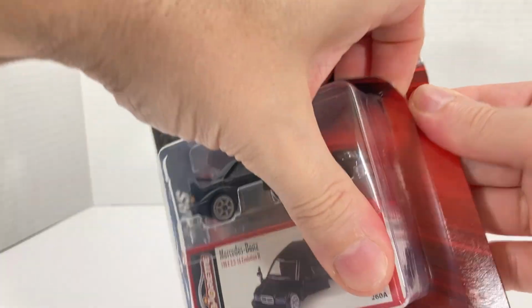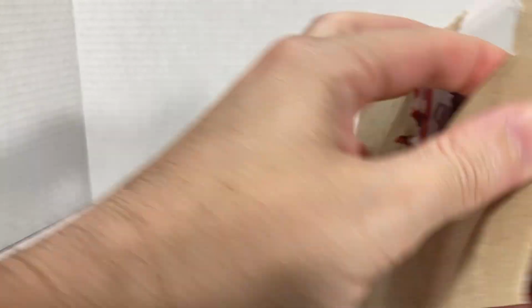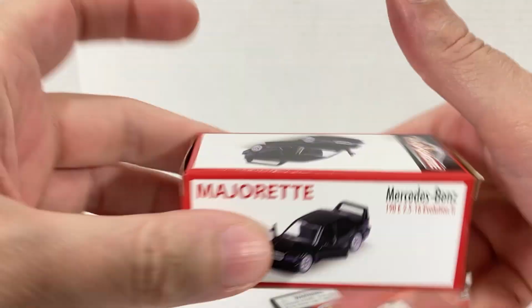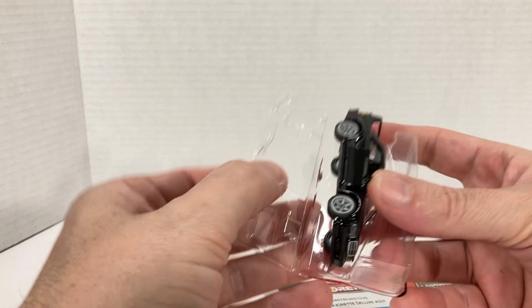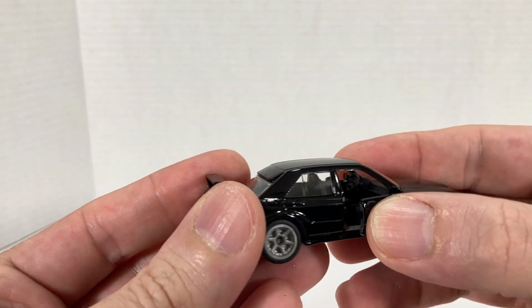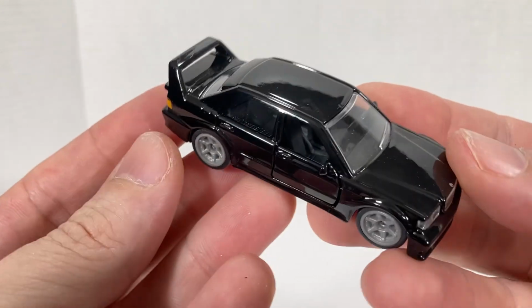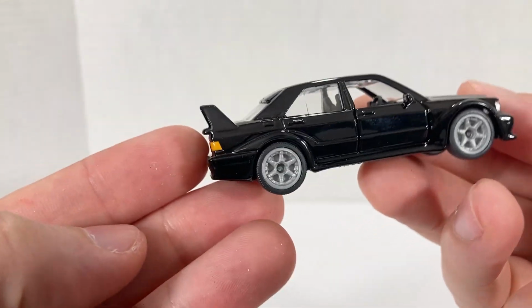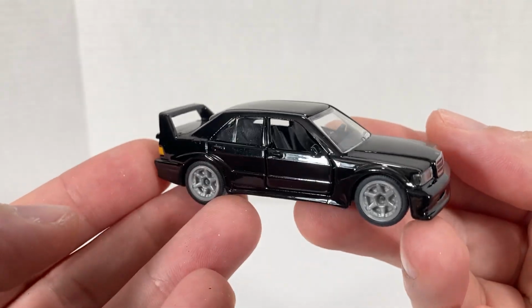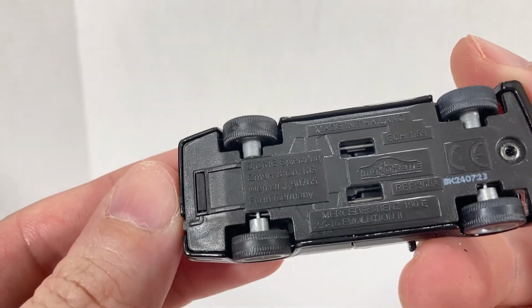Majorette, boxy Benz. I don't save the box. Recycle bin. They make those so hard to open. And good, we got a nice shutting door. Yeah, this looks so much better out of the box. I'll probably just leave it the way it is. I was thinking about painting it.